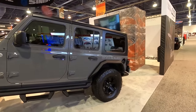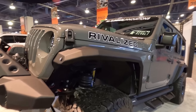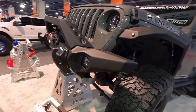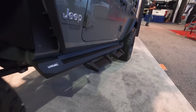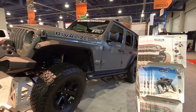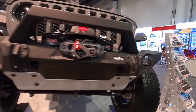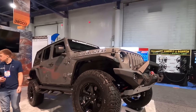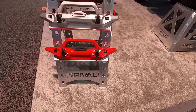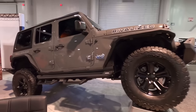Here's another Jeep, and there's a company here called Rival that makes aluminum parts. They're telling me this is aluminum, and the fenders here, they said they're steel. But look how cool this is, dude. This stuff looks really, really nice, man. Nice lights and accessories. That is awesome, man. If you check out some of the stuff here, there you are, guys. Another nice Jeep. Let's go take a look at another one.